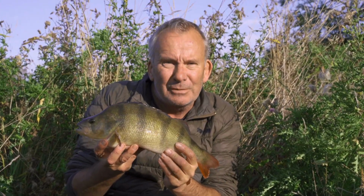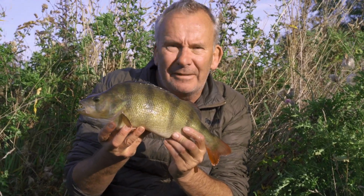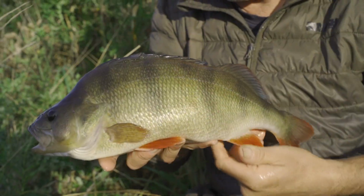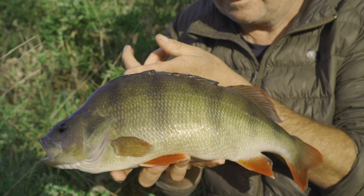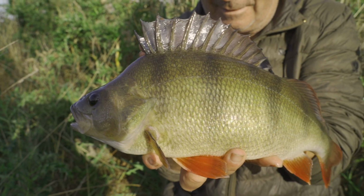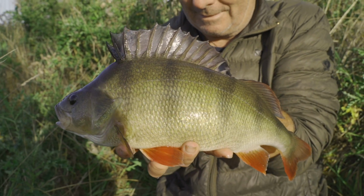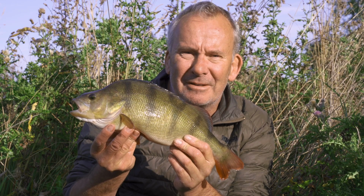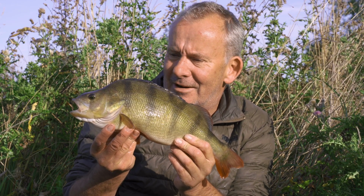This came in my first swim after about 15 minutes, a little bit longer than normal. This is a swim I know is normally productive for perch, and believe me, when you cast a little live bait in there, the float doesn't settle most times, so I was a bit concerned that they weren't here anymore, but after about 15 minutes, the float started bouncing around. I knew she was coming.